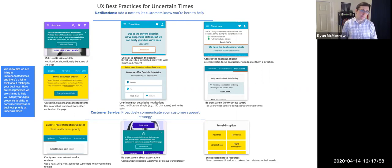So when we're thinking about a website's user experience, what we're finding across most of the web right now is that many businesses have some sort of banner at the top of the page, and from Google's perspective, that's what we consider to be best practice. We want to make sure that those notification bars are visible, that they're at the top. Like Ellen said, make sure that your response is front and center, and that it stands out. And that's similar to one of the items below where it says use distinct and consistent colors.